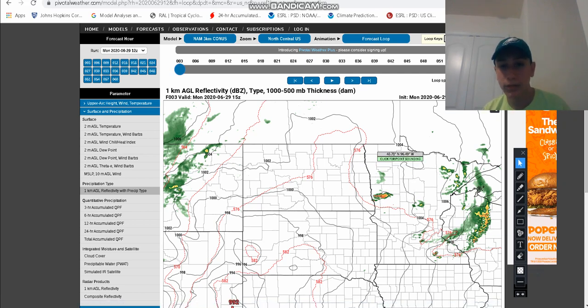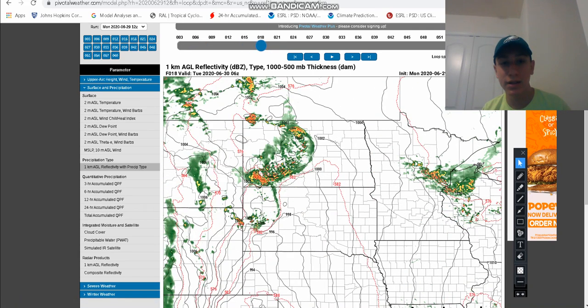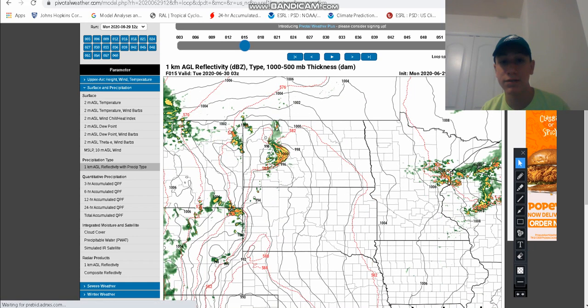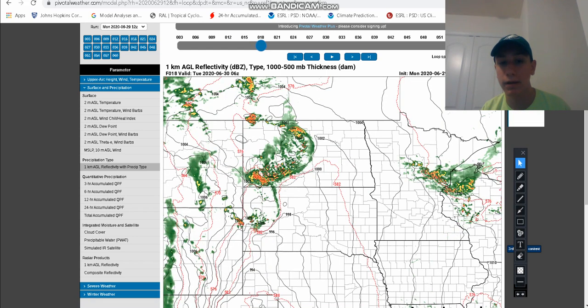So here's an NAM3CAM model. We're going to be focusing on today and tomorrow, and you can see that the threat could be coming in more of an overnight thing. Could be more of an overnight severe weather threat, because take a look. This is 11 p.m. We're starting to see some thunderstorms spark through North Dakota, through Montana, through Wyoming. We're starting to see some storms spark, but they really get their act together here. Take a look at 2 a.m.